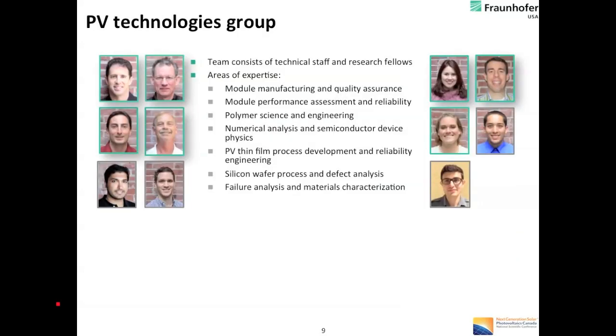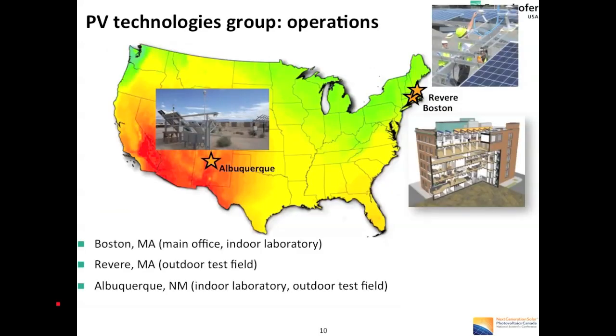This is just my group very quickly. Expertise kind of runs the gamut. The Fraunhofer concept is to facilitate industrial implementation of different technologies, and what that means changes with time. So the Fraunhofers all have to be able to adapt. What we were doing at the Center for Sustainable Energy 2 years ago is very different from what we're doing today. But we have a good quiver of skills running from material polymer science all the way up to lifetime and reliability prediction. And the team, the green frames are the permanent staff, and the 4 gray frames are our current fellows that are with us right now. So again, offices in Boston and an outdoor test facility in Revere and a test site in Albuquerque, which is going to come up a couple times in the presentation.